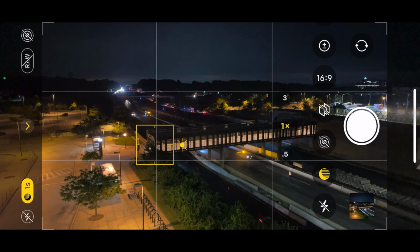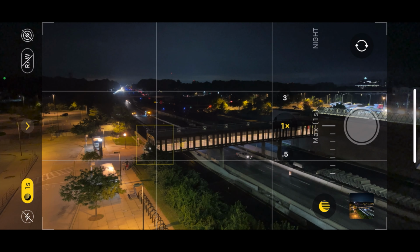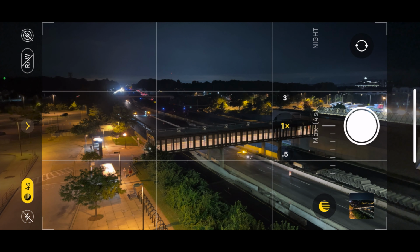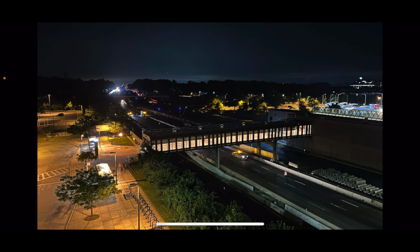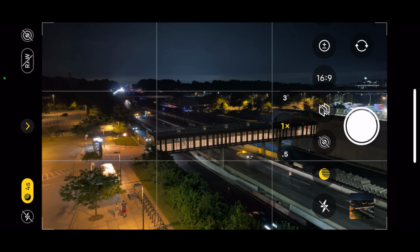So there we have it. I'm still in the night mode there, so I'm going to go ahead and make it as long as I can, and because there's so much light, it's only going to give me 1 second. So I'm going to go ahead and take the 1 second photo, and let's take a look at it here. And I can tell you right now, 1 second is not going to give us much for light streaks or anything there. So that's one of the problems that we have when shooting in the built-in camera app, is that it doesn't really give us a whole lot of options there.